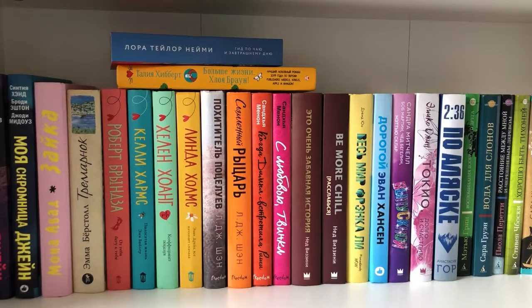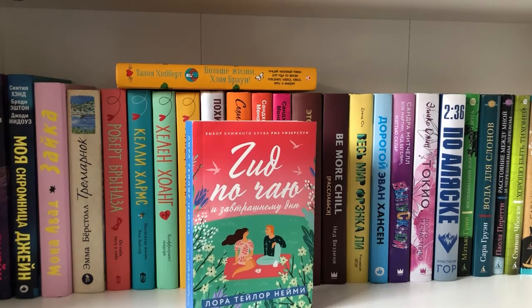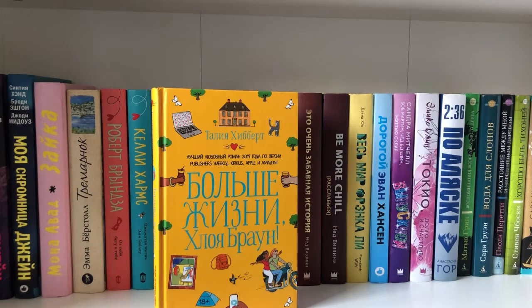Shelf number 4, where I mainly have some romance novels. Starting with The Cuban Girl's Guide to Tea and Tomorrow by Laura Taylor Namey, and I really don't like this particular cover. I like the original one, but this one, I don't know, it seems pretty silly. And one of my favorite stories, Get a Life, Chloe Brown by Talia Hibbert.